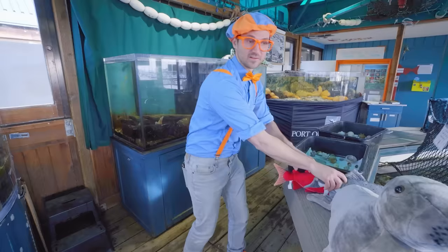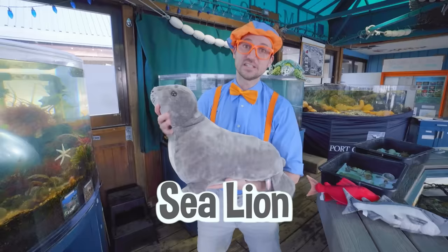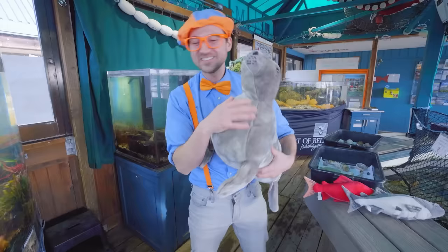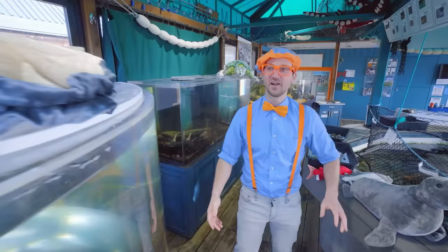Whoa, a giant sea lion. Well, this one would be really teeny, but sea lions get so big, and they make the sound, and it's so silly. Oh, it's so cute. Okay, let's put you back right there.